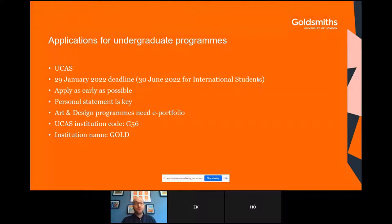And also there's lots of information on our website on what we need to do from a portfolio. When you apply, you fill in the application first, and then we ask for the portfolio later. So don't worry if you've not got it sorted now, we can go through this later. There's some codes on the screen now as well, your UCAS institution code and the institution name. However, when you apply, this will come up on UCAS. If you've got any problems, feel free to ask me and I'll be able to help you with these.